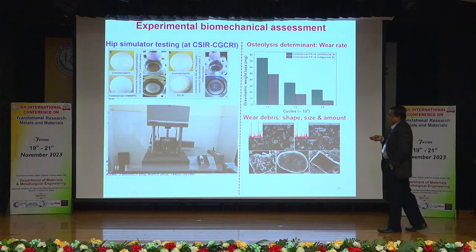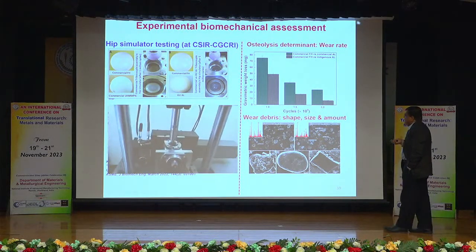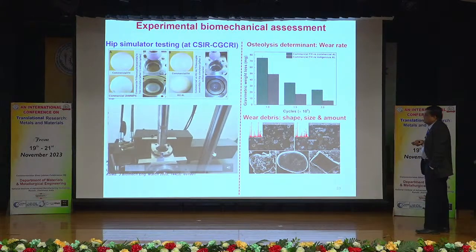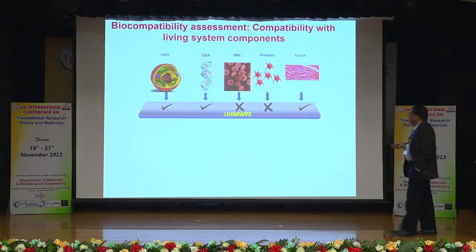So this is the CGCRI hip simulator study, but this is perhaps not the state of the art, because it is only 3-axis movement. But what is more important, this will allow us to screen these materials further. And currently we are doing the same hip simulator study at the ISO certified lab, RMS Foundation in Switzerland.